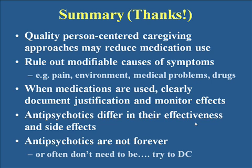Remember that antipsychotics are not all the same. They differ in their effectiveness and side effects, and they're not always forever. So some people do not need to be continuously given these potentially harmful drugs. If it's benefiting them, if we have clear evidence that their quality of life is improved because of a drug, then okay. But if not, it's important to try to discontinue the drug and take it away if it's not helping them.